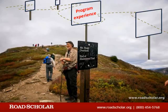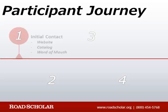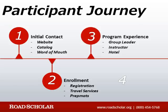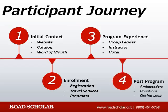For me, it's helpful to break down the participant journey into 4 stages. First is the initial contact stage. This is the "how did you find out about us" stage. Second is the enrollment stage. This is every interaction a participant has with Road Scholar between registration and the first day of the program. Third is the program experience. This is everything that happens during the duration of the program. And fourth is the post-program stage. Basically, every point of contact the participant has with us following the conclusion of the program.